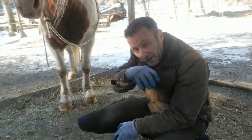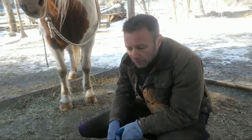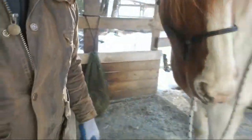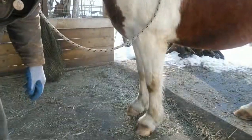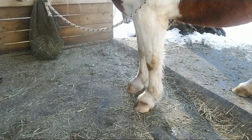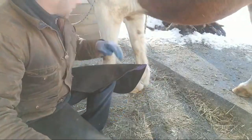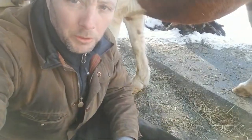So now I guess we'll just do a quick talk about trimming, and I'll go ahead and trim her front feet with you guys around. Hopefully this will make sense even here. So first thing we're going to do is bring you guys this way. We'll talk about her feet a little bit. So Lena's a drafty something or other. We don't actually know what she is. She's some form of draft Oldenburg, we were told.